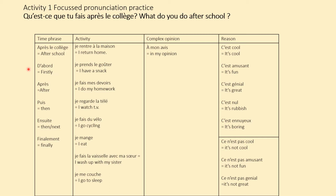Écoutez et répétez. D'abord. Après. Puis. Ensuite. Finalement.